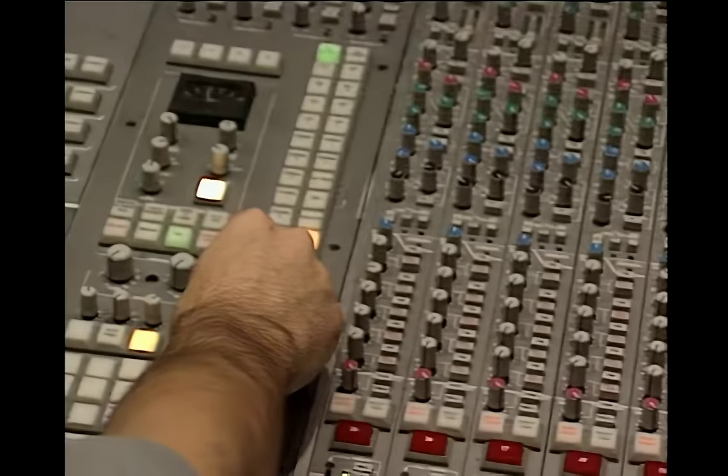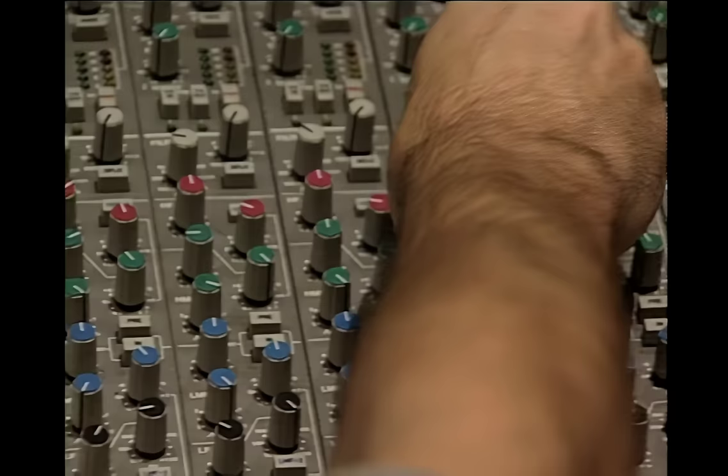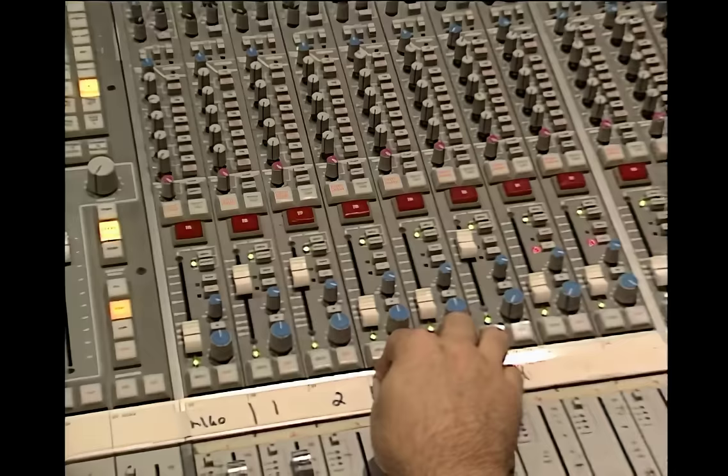If you want a little more high-end treble to it, it's like on your stereo system at home. You just bring up the high-end. If it needs to be a little more mid-range or a little more bass, you adjust until you get it just right, and you put it back in the track and listen to it. And you decide if that's good or not.